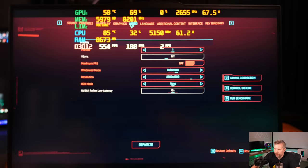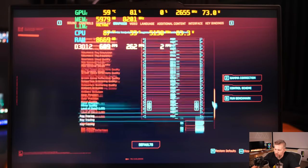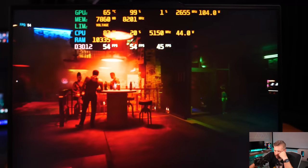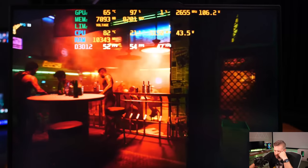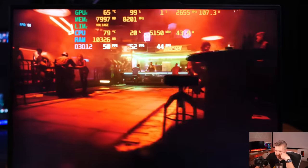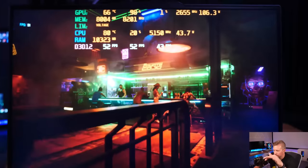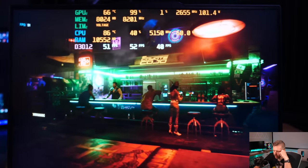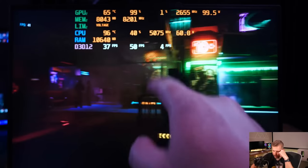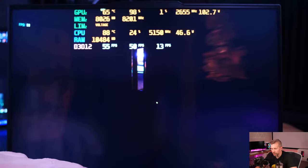Okay, so under graphics, we're on medium textures. We should have everything set. Yeah, so we're still set to ultra settings with ray tracing on ultra. Okay, so far, no stutters. 54 for our average, 44 for our 1% low. We are bumping right into that 8 gig cap, though. But so far, it's not caused stuttering, which is good. Oop, there's some stutters right there. Yep. So it looks like even medium textures are not enough.